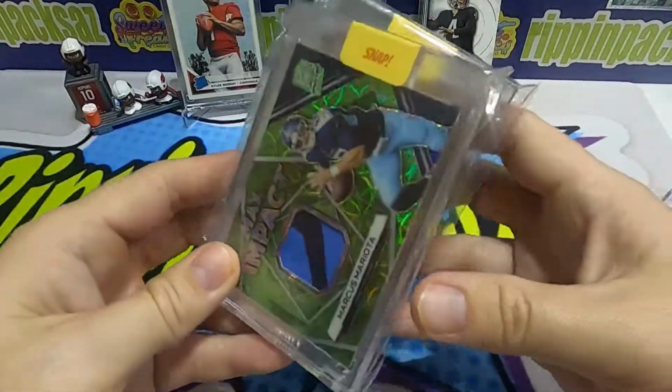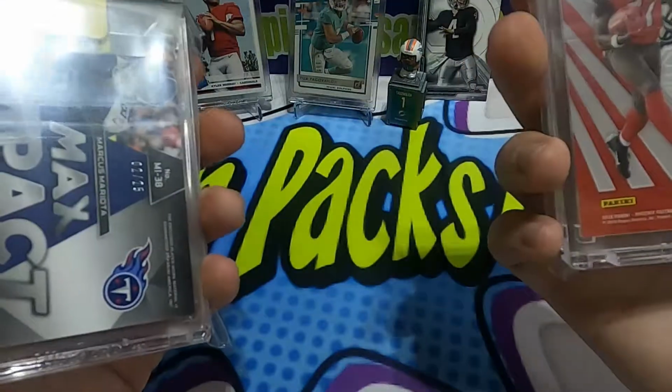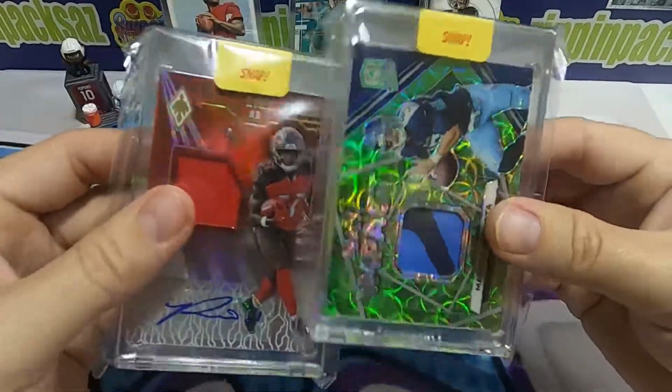So that's kind of an idea of what you guys can get. 15 bucks will get you one shot at a numbered card, RPA. I think they're pretty cool.